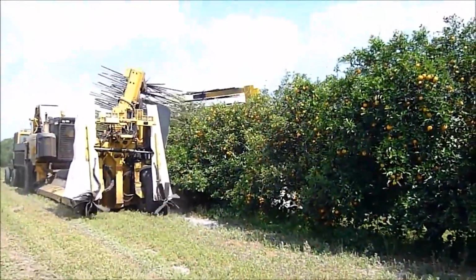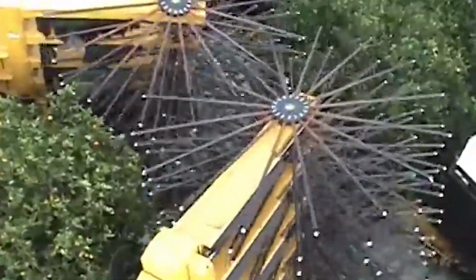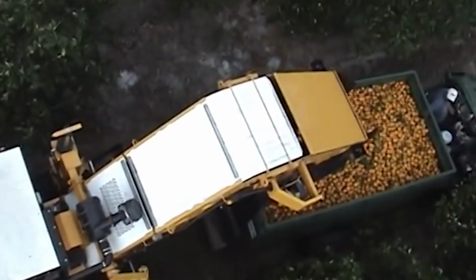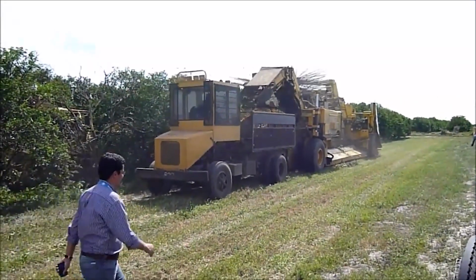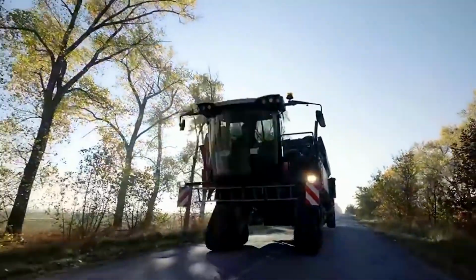This seemingly simple system allows for the harvesting of about 95% of the crop. A pair of these harvesters can pick up to 450 tons of oranges per day, processing one tree in just 8 to 10 seconds. This significantly reduces labor hours and consequently expenses. Oranges may require specialized harvesters, but there are even more delicate crops that present further challenges.